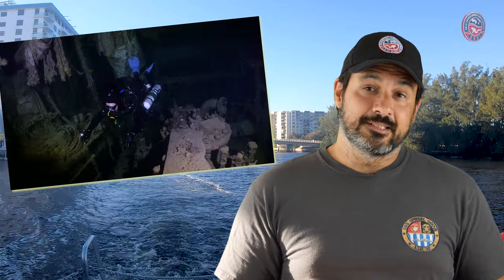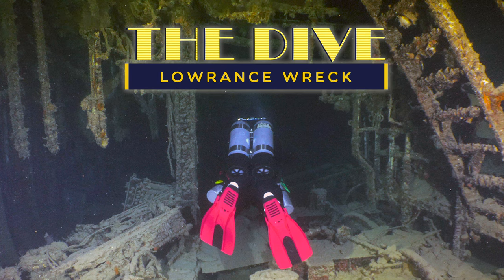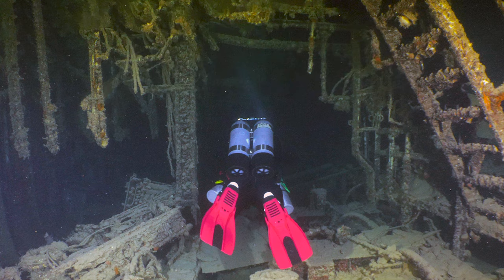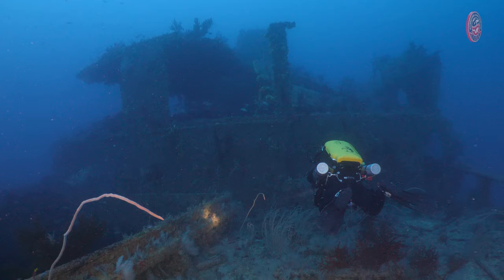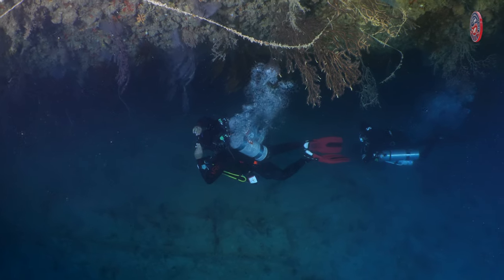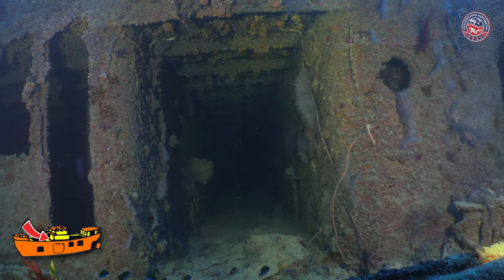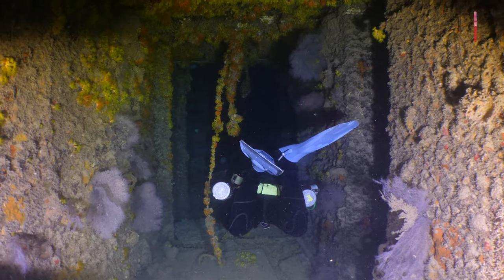It's really, really big. One of the highlights of the wreck itself is the engine room, which is very spacious, and you have at least three decks that can be explored on the same dive. So, without further ado, let's hit the water. We'll be right back.